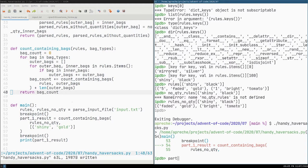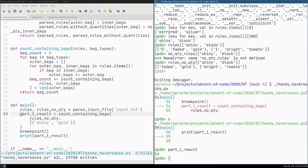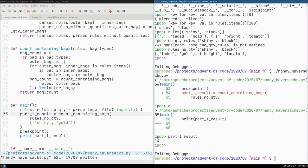Somehow that worked. Oh, wait. Is our breakpoint, oh no. Oh, we have this breakpoint here. We didn't actually do it yet. Oh, part one result, 14? That seems small. That seems small. I'm not going to type that in, although it could be the correct answer. Let's do some debugging.